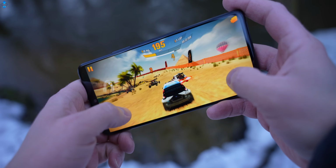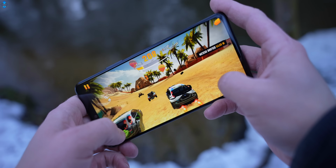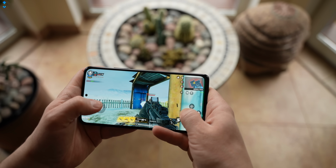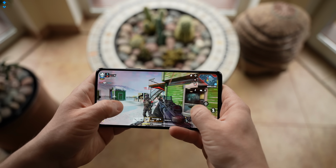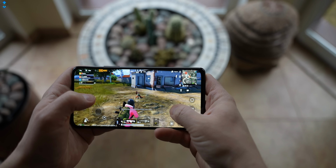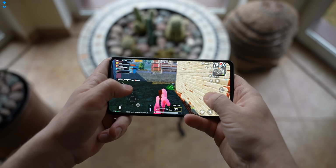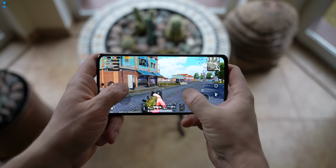Gaming performance is good too. I was able to play the usual games I use to test out new phones without any issues. For instance, both Asphalt Extreme and Call of Duty run fine on the highest graphics settings. I played PUBG on HD graphics at high frame rate setting and there were almost no skipped frames, which is quite impressive.